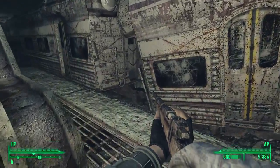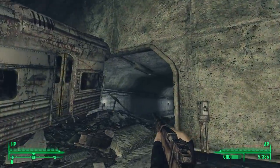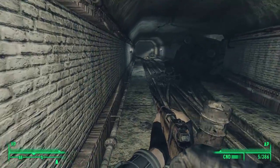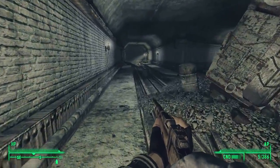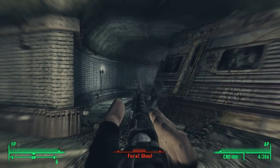Ruined train cars block us from reaching the tunnel on the other side, so we'll go south down this one. A short ways in, we see that this tunnel splits. The path goes off to the west and then continues south. Peering to the west, we see a ghoul that we can pick off.